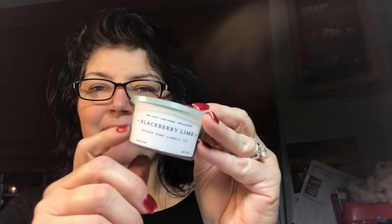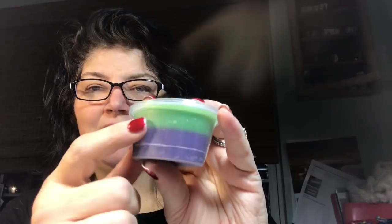And then the last one that I smelled without you guys was this Blackberry Lime, and it's 2 colors, and it smells so good. It's a very clean lime smell, and then the blackberry comes at the end. It is a very nice scent. I like this one a lot.